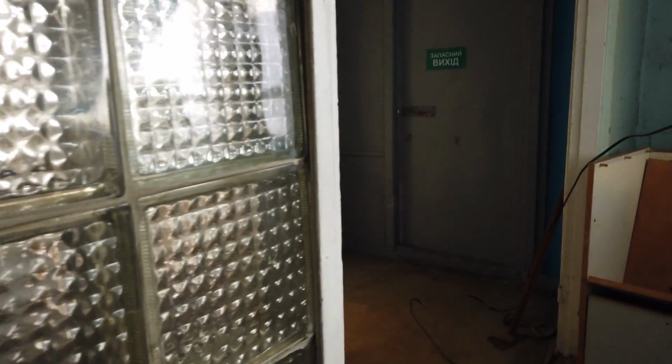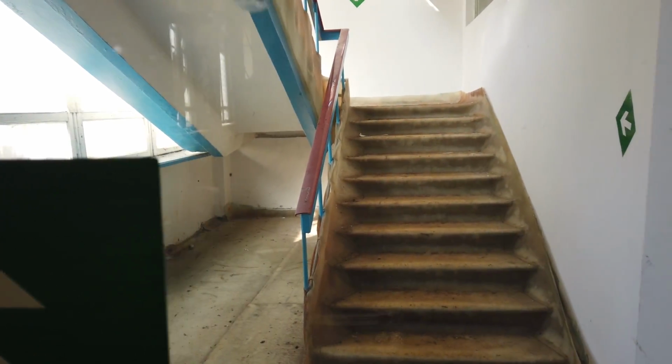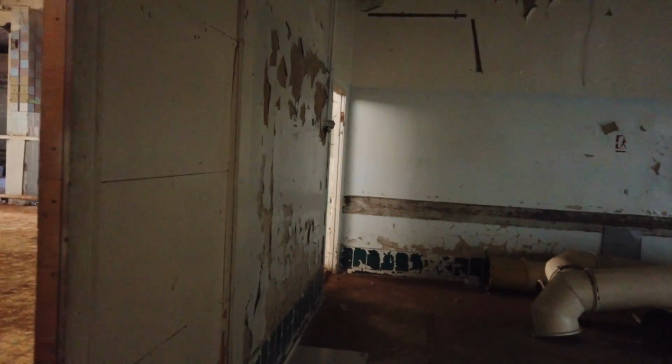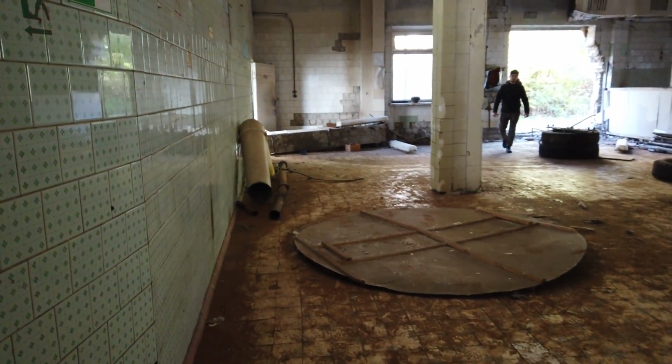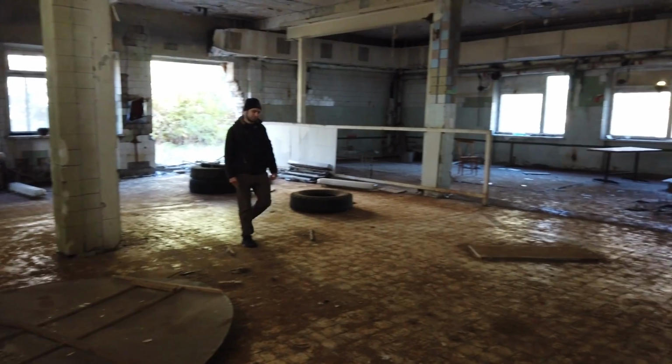Pripyat laundry is not a simple place. This building was working for many years after the accident, and about 3 years ago, Pripyat laundry stopped its work.